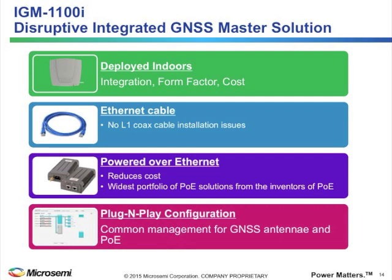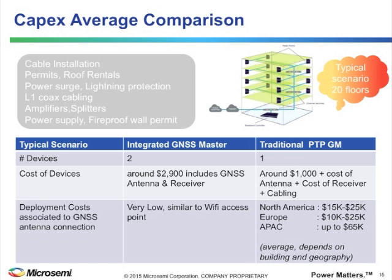By the way, we also have a management platform separate from this that the operator might use, and I'll go over that in another slide. So there's a combination of auto-configuration for easy installation and also management capabilities from an operator point of view.